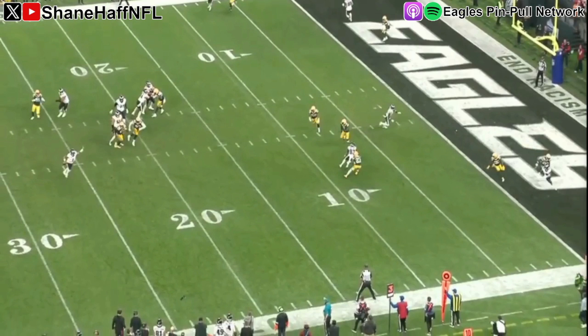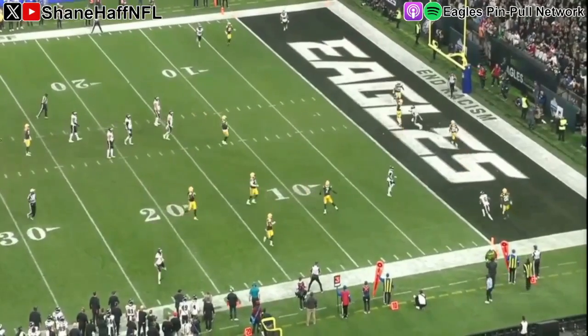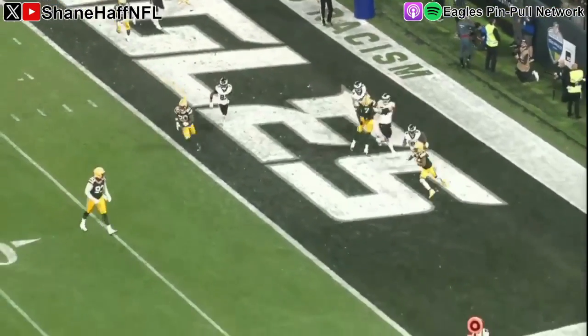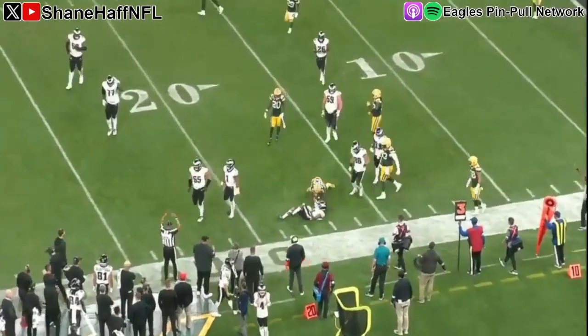It's just late. And so you can't throw across your body in the red zone. You can't throw late in the red zone. And when you combine the two, especially given this situation, I just don't like it. I think it's too aggressive. And there's a bad decision by Jalen Hurts. And it costs the Eagles here as the Packers get the interception.